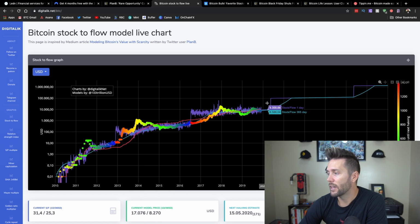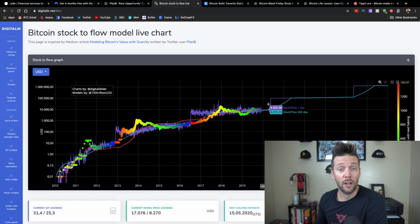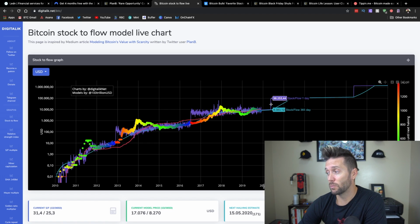Now, why is there this sudden increase here in around May of 2020? Well, that is the halving. That is where Bitcoin issuance gets cut in half. And what happens with stock to flow there, it impacts the potential price and it goes up way higher. So prices of over $100,000 could be possible here.